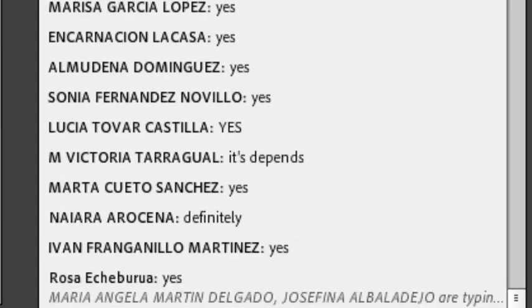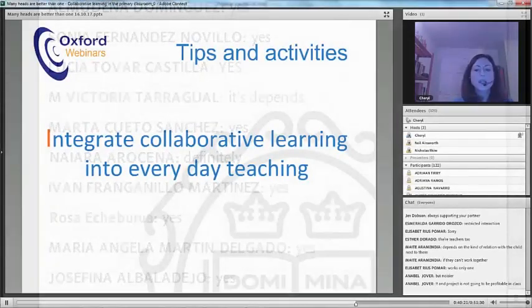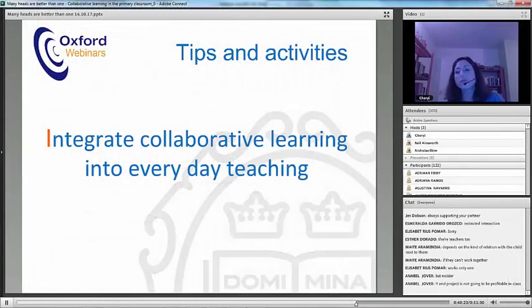And there are going to be advantages and disadvantages of different group sizes, obviously. Okay, so another really major thing we need to think about is that we need to make sure that we're integrating collaborative learning into everyday teaching, because we have loads of things we have to cover. We can't just treat it as, go into the class one day and say, today we're doing collaboration. It doesn't work like that. We just need to look for opportunities where we can include a bit of collaboration in our teaching.